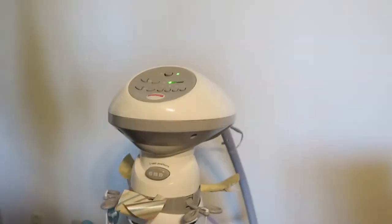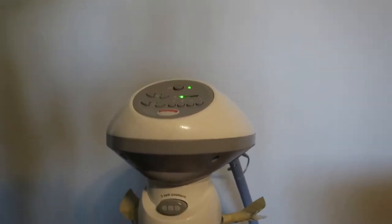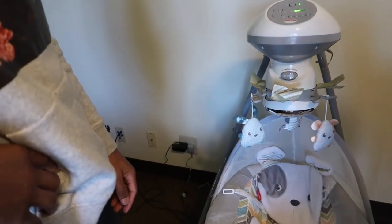This is what it looks like so far. And we have swinging. Light swinging. Side to side swinging, by the way. Right. It's a terrible noise. See if it's not white noise.